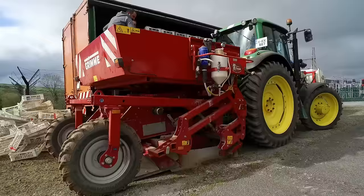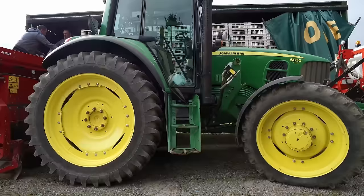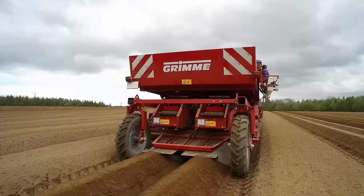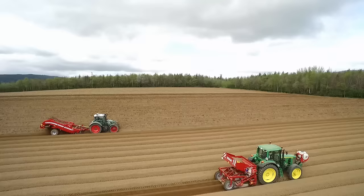The current model they're using is a GB215 with automatic leveling on the planting elements. So if you're on slopes, the planting elements will level out and always keep the feed of the potatoes going to the coulter at a level to avoid unnecessary spacing issues.